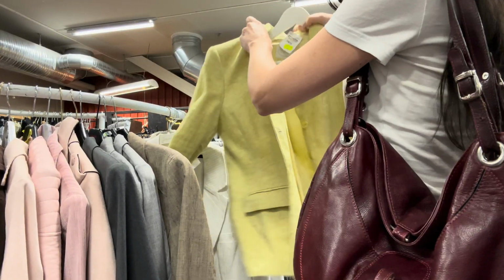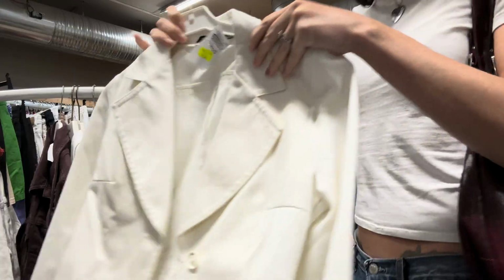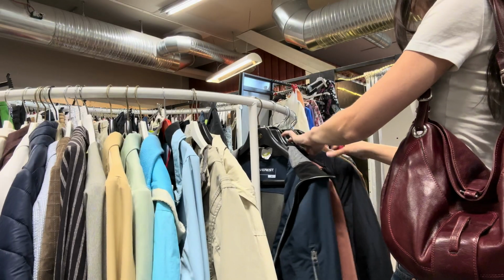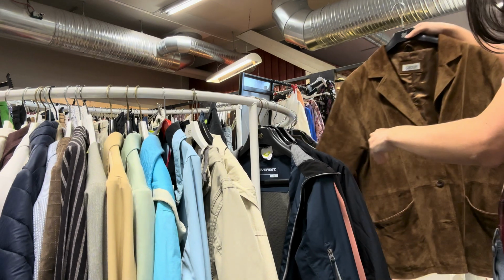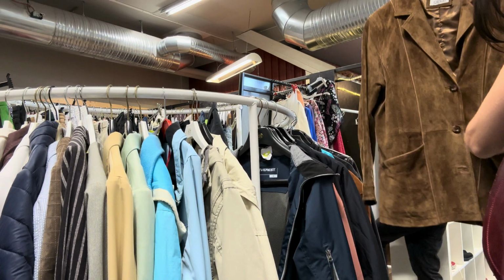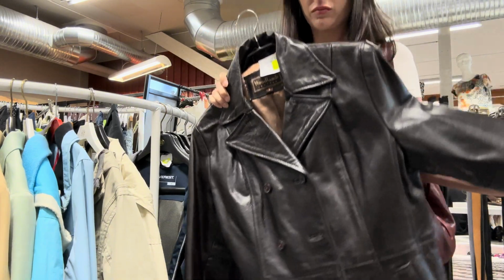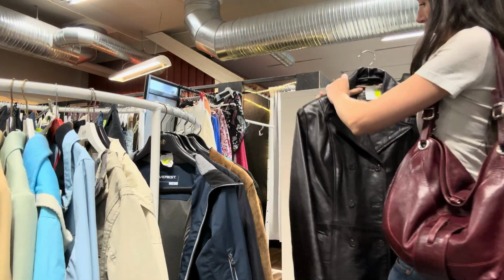Then I found this lime green 90s blazer. I liked the color, but it was too big for me. And this 70s jacket was too small. And I also am not looking for a white blazer. Then I found this suede 90s jacket, but it wasn't the kind of jacket I was looking for. This 90s black leather jacket I really liked, but it was too big and also not what I'm going for.